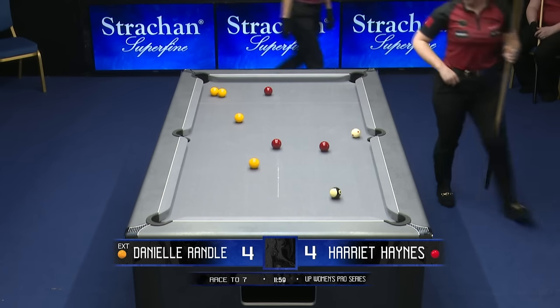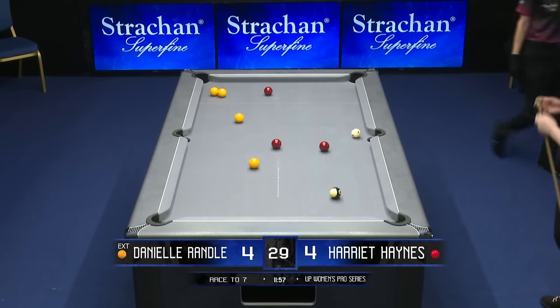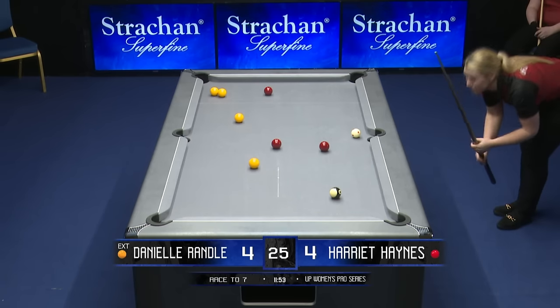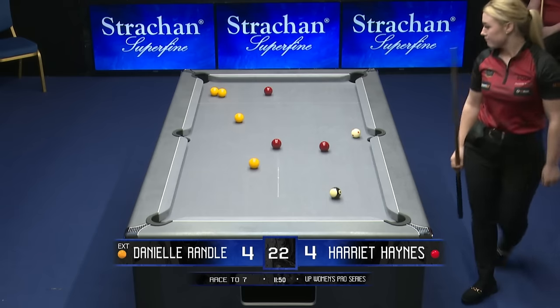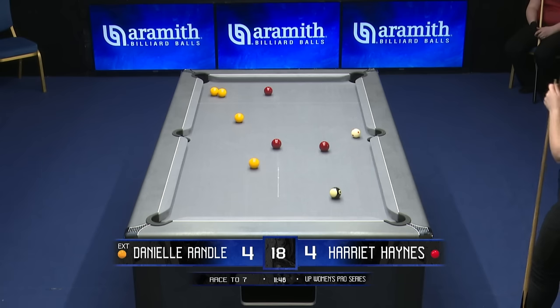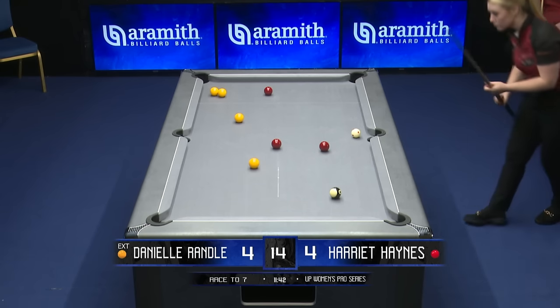Oh, she's not put the cue through. And she's a bit in the middle here. I don't know if she can maybe see the one into the bottom left. If she can, she might be able to play that and just tap into the yellow on the left-hand side. And no, I think she's going to have to play safe somewhere. She hasn't got a pot on.